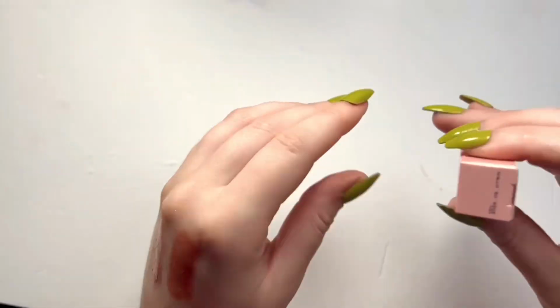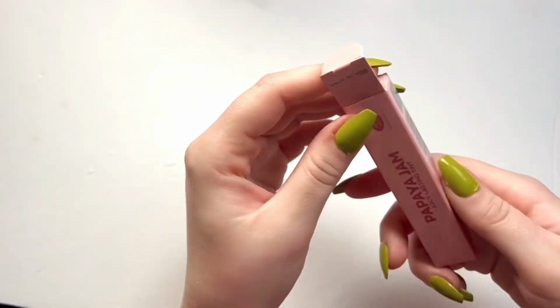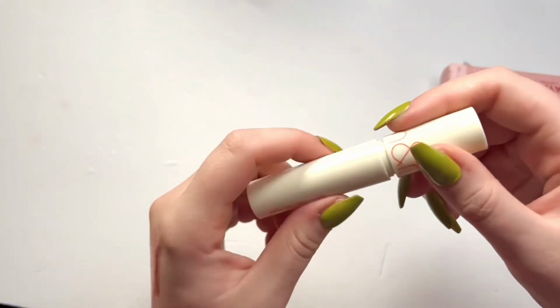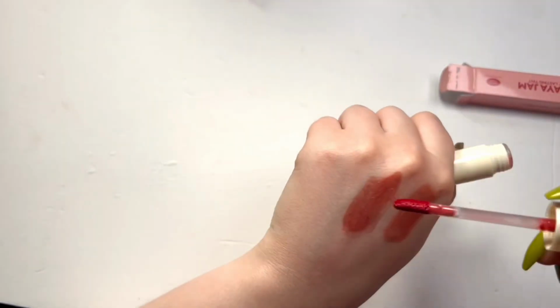And then I have their Papaya Jam Juicy Lasting Tint. Let's see. Oh, this is their Juicy Lasting Tint in the shade Papaya Jam. And this smells incredible. Oh my gosh. And look at that shade.